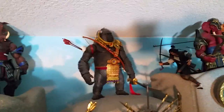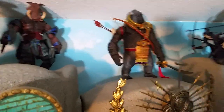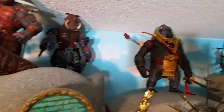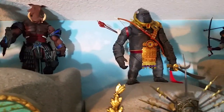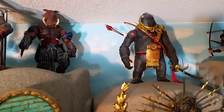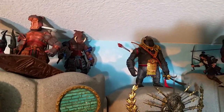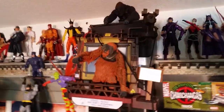Up here, I've also customized so that he works out with Mythic Legions. No, this is Gorilla Grodd. That's Gorilla Grodd by the Four Horsemen as well. And the one down there is Gygor. That was a Build-A-Figure, and he's really awesome looking, especially after I've decked him out with some Anatherian and some other accoutrements. And then the Planet of the Apes gorillas.